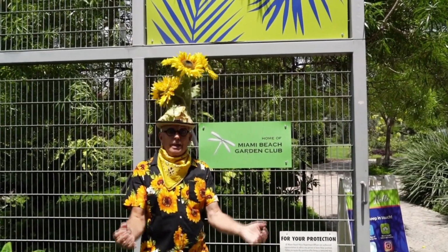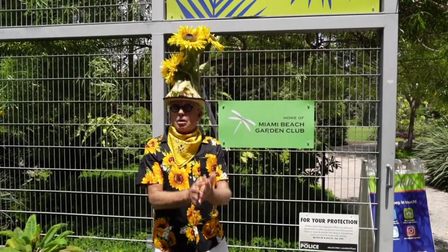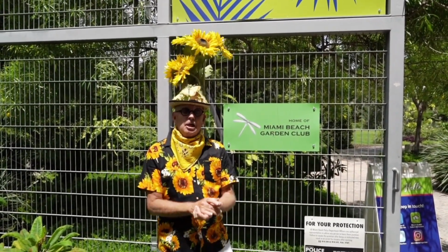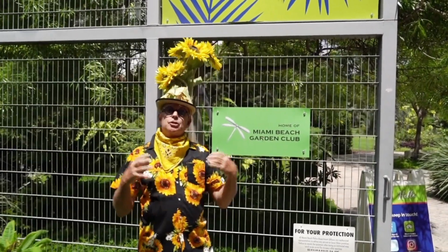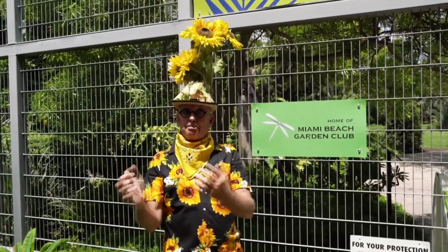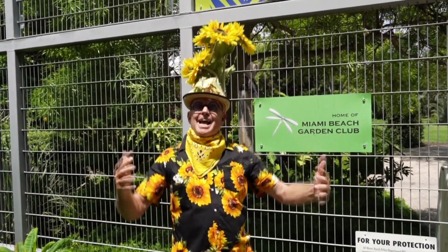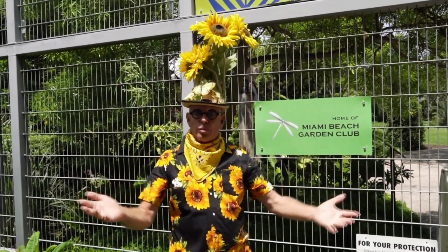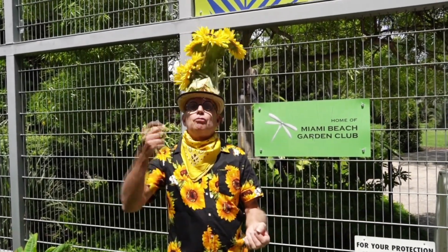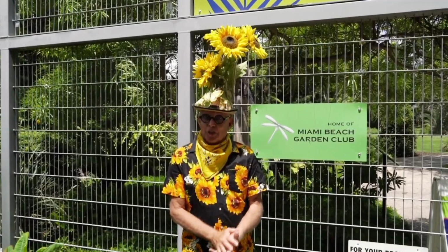Hurricane Andrew came through in '92 and destroyed the garden. There was talk about closing the garden altogether. People lost interest in it. So in '96, a group of concerned citizens formed the Conservancy. They went to City Hall and formed a public-private relationship with City Hall to restore the garden and run the garden on a yearly basis. We actually rent the garden from the city. At that time, it was renamed the Miami Beach Botanical Garden.